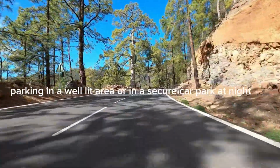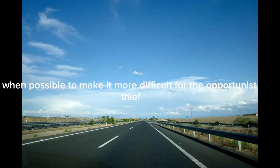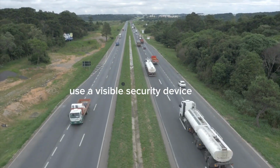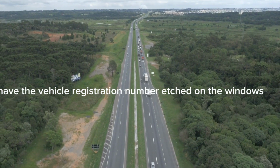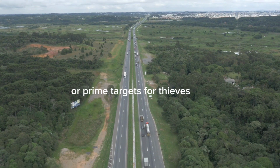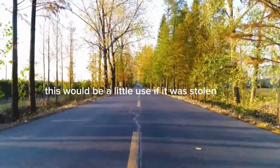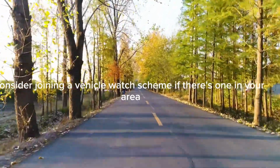Park in a well-lit area or in a secure car park at night, when possible, to make it more difficult for the opportunist thief. You can fit an anti-theft alarm or a mobilizer. Use a visible security device, such as a steering wheel or handbrake lock. Have the vehicle registration number etched on the windows. Radios and other forms of in-car entertainment are prime targets for thieves. If you can, install a security-coded radio, as this would be of little use if it was stolen. Consider joining a vehicle watch scheme if there's one in your area.